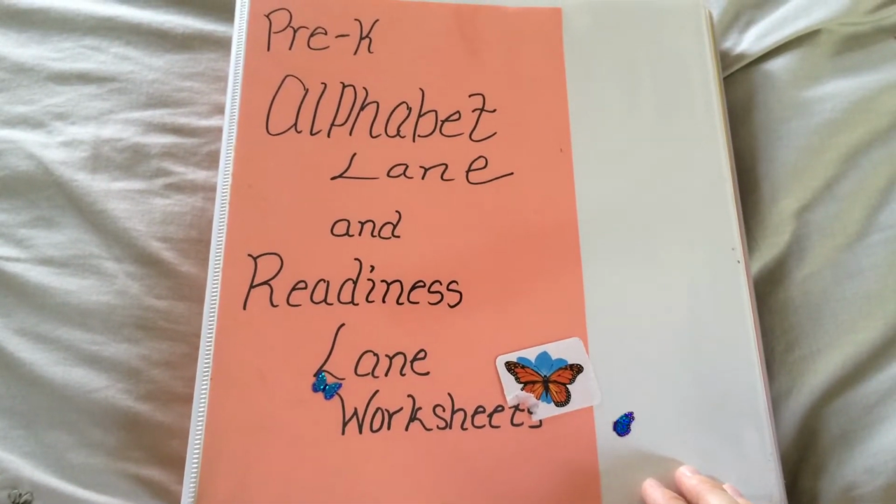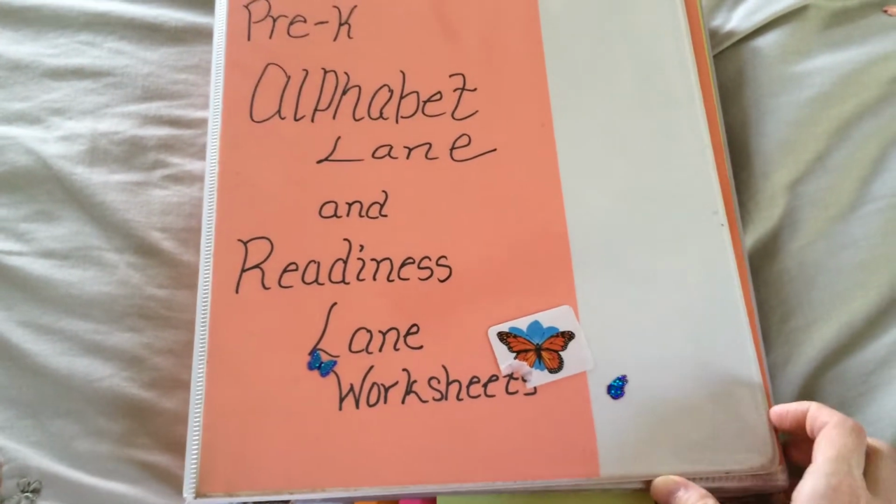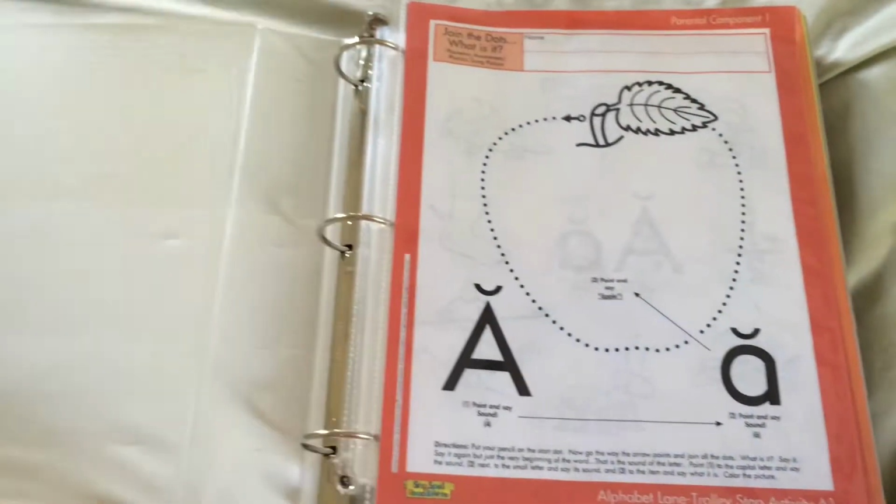My most recent check online, it looks like just the worksheets are about $20. If you buy the entire set, it's $75 to $80, I believe.